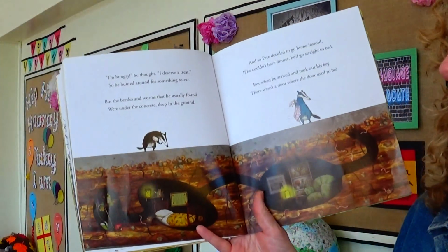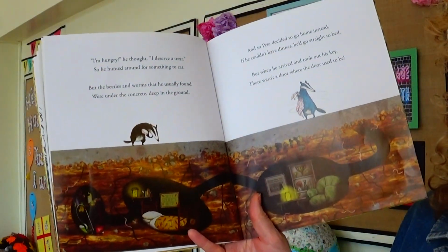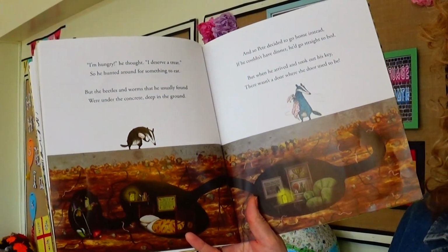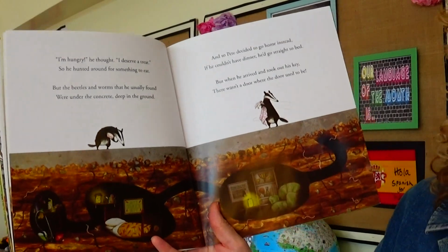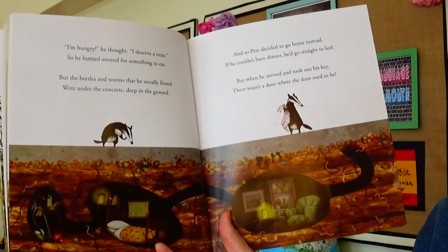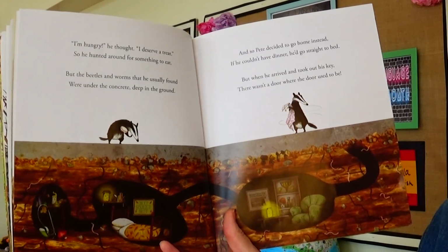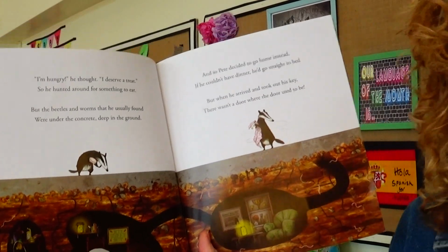I'm hungry, he thought. I deserve a treat. So he hunted around for something to eat. But the beetles and worms that he usually found were under the concrete deep in the ground. And so Pete decided to go home instead. If he couldn't have dinner, he'd go straight to bed. But when he arrived and took out his key, well, there wasn't a door where the door used to be. What's happened? His house is gone.